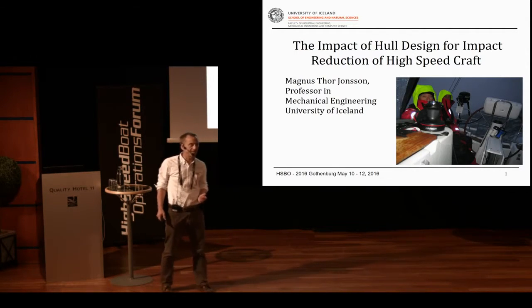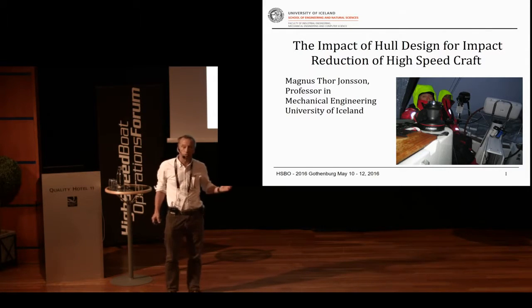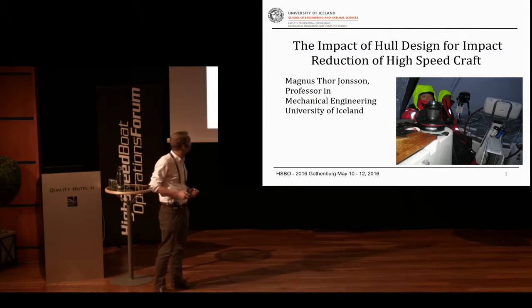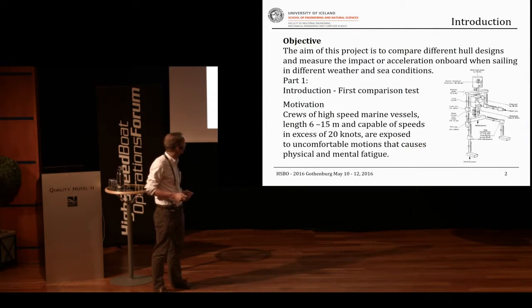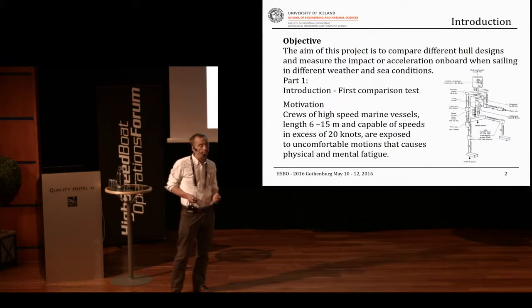What I'm going to talk about is my research or measurements where I'm trying to see the effect of the hulls on the impact load on board ships, a boat. So that's what I'm going to talk about today. This is a project that I'm working on, and what I'm going to present today is only the first step, the first case study.